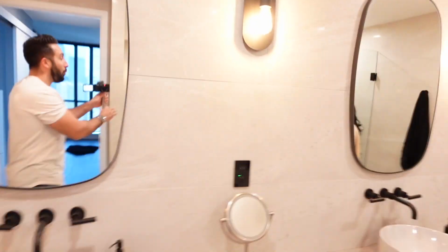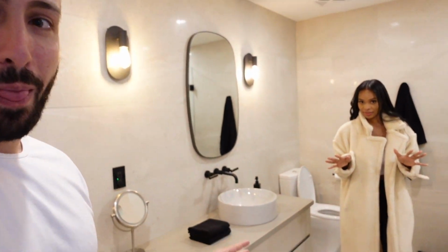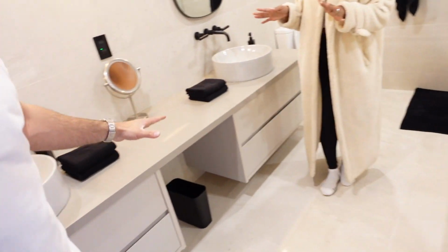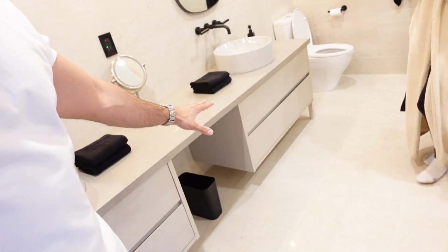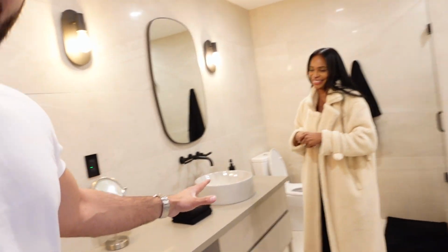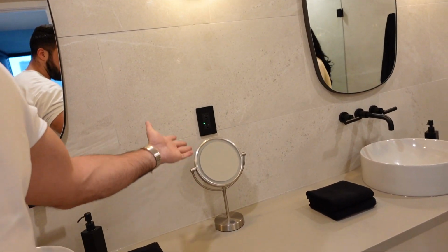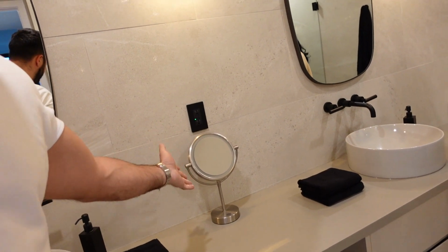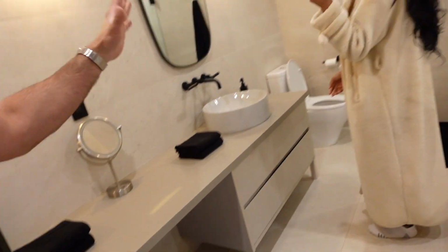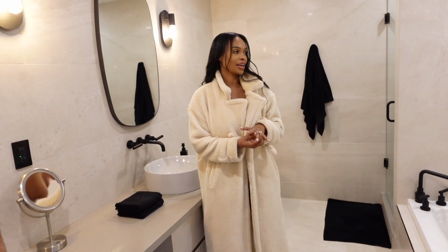This is nice. One key feature that I would like to point out to you. If you look at this vanity here, note how there is a little gap in the cabinets for you to sit. And there's a little mirror here where you would do your makeup. Now, obviously, we would get a souped up version of this right here, but you could have quite the little makeup station.